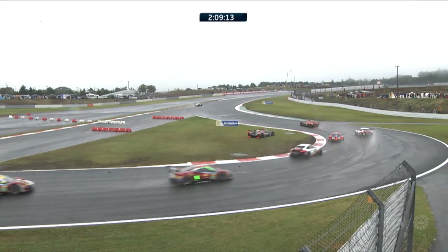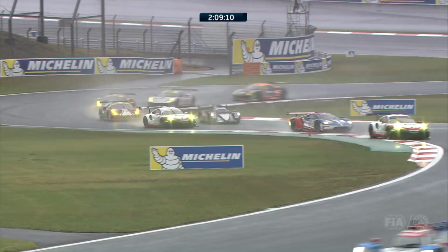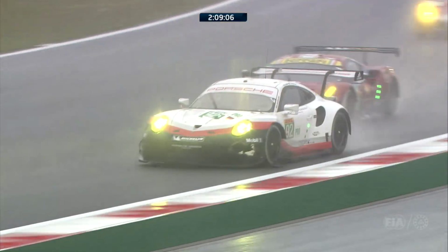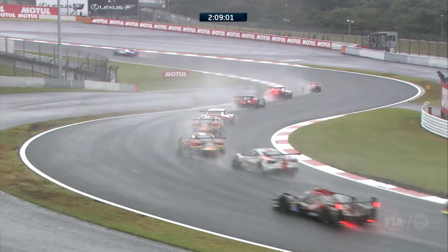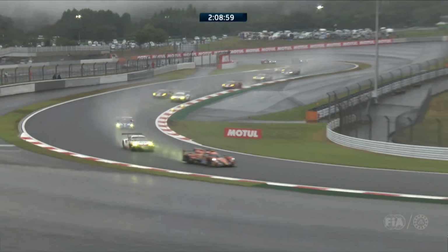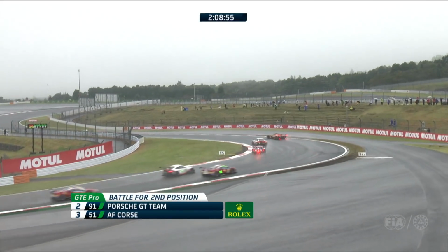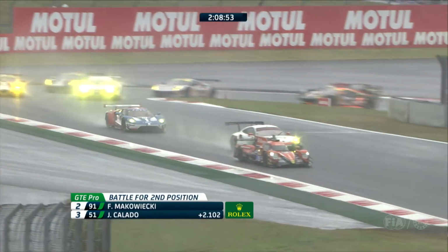There goes the other 91 Porsche, the pole sitter. Fred Makowiecki gets by his teammate. Priaulx's got by one Porsche, but is still a lap down. And there's the third place Ferrari. James Calado at the wheel, and his teammate right behind, Davide Rigon, trying to go around the outside of the Porsche in the back of the shot. Look, there they are, side by side, Calado and Estre.